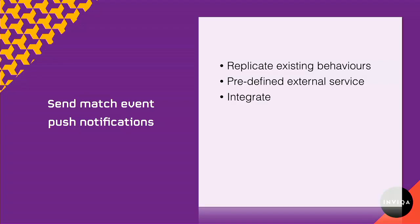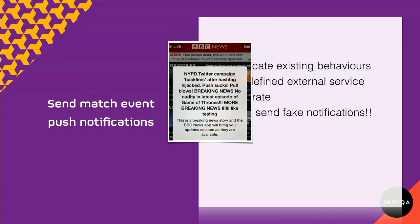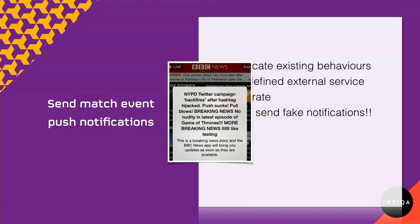We had to integrate with that API, and also, most importantly, we had to avoid sending fake notifications like BBC did here. So as yet, we've not sent any fake notifications. Is that right, Felix? You haven't sent any fake ones yet? No. So take steps to make sure that we can send everything out to their millions and millions of fans or whatever it is.